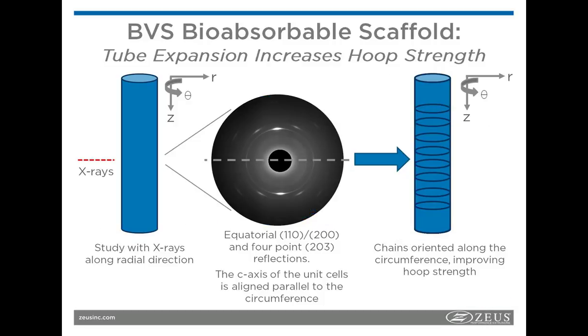And if you look at these tubes where you're passing X-rays through what I'm going to call the radial direction of the tube, you can see these very strong reflections, these equatorial 110, 200, and as well as these 203 reflections, all of which are emblematic of the fact that you've got strong orientation of the main chain axis around the circumference. So if you're trying to build up high hoop strength, this is the kind of orientation state that you would draw up. Now, we're not able to, in this particular test, look at variations along that radial direction. We'll come to that topic momentarily. But this might be an initial state that one would be aspiring to.